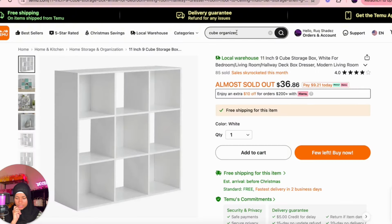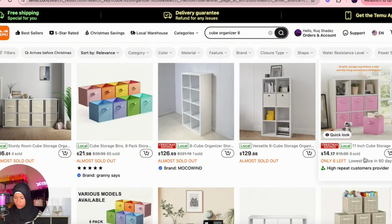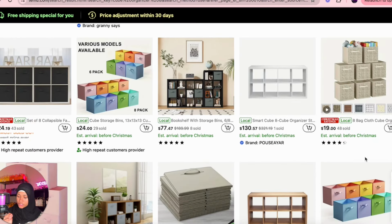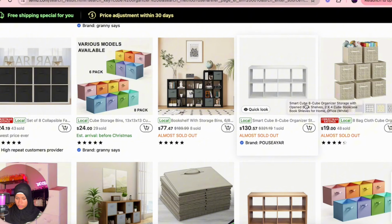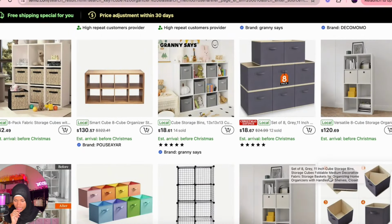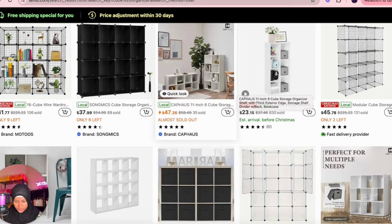But for cube organizers, I want to see an 8 cube organizer, something like this, but whoa, $127. This is not giving me Temu right now. This is giving me Amazon. So yeah, these are very, very pricey. These are actually probably cheaper on Amazon. A lot of people have the little local warehouses and try to jack up their price.